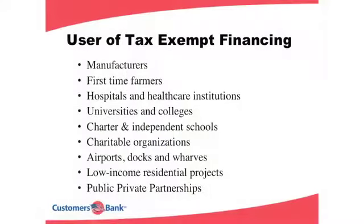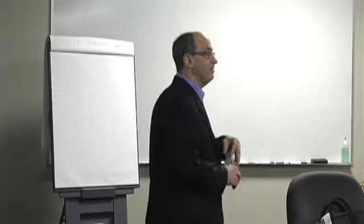Users of tax-exempt financing, it's not just for manufacturing, but manufacturing is pretty much the only profit-making business that can use tax-exempt financing. Everybody else is either a hospital, healthcare, universities, charter schools, charitable organization, airports, things of that nature. Manufacturing is the only business that can use tax-exempt financing. Now, tax-exempt financing for manufacturers is defined under the Internal Revenue Code as the manufacturing or production of tangible property.